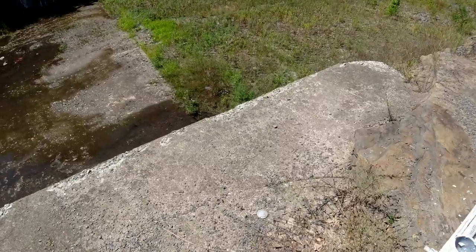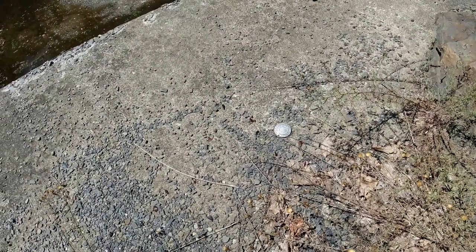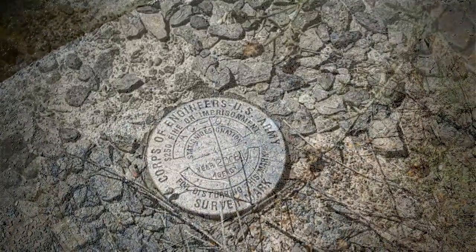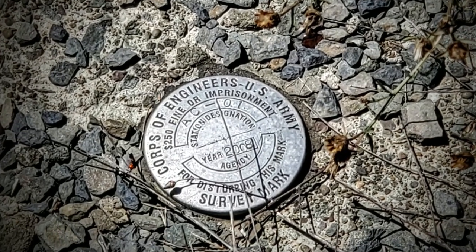There is a marker here. It says Corps of Engineers, U.S. Army survey marker. And the year looks like 2000.